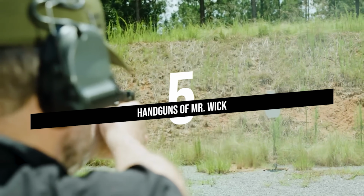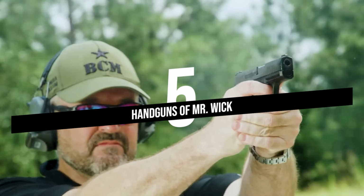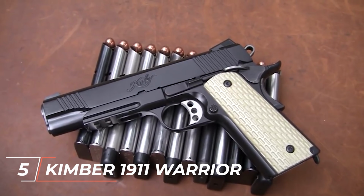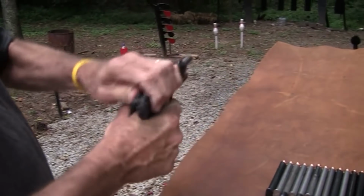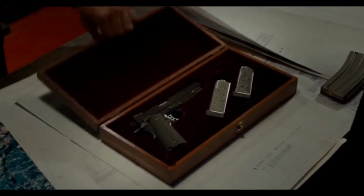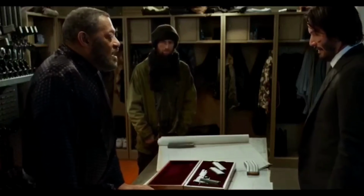So, without further ado, let's get into the top 5 handguns of Mr. Wick. Number 5 on the list, I have Kimber 1911 Warrior. That was featured in John Wick chapter 2. $7 million, 7 rounds, a million each. Yes, that's the gun that was given to Neo by Morpheus. I mean, to John by the Bowery King.